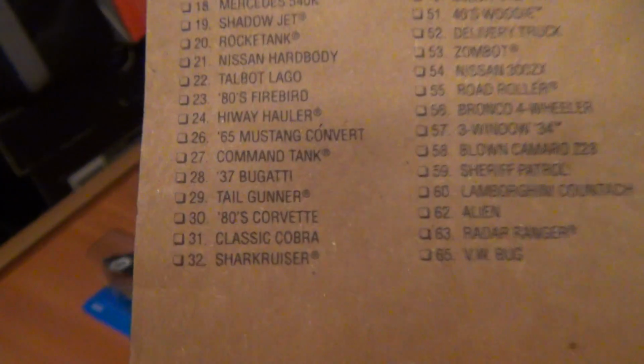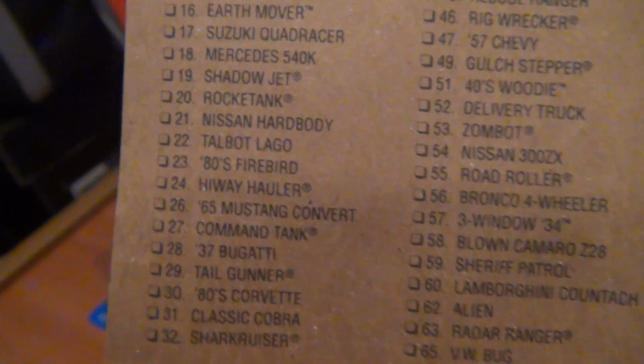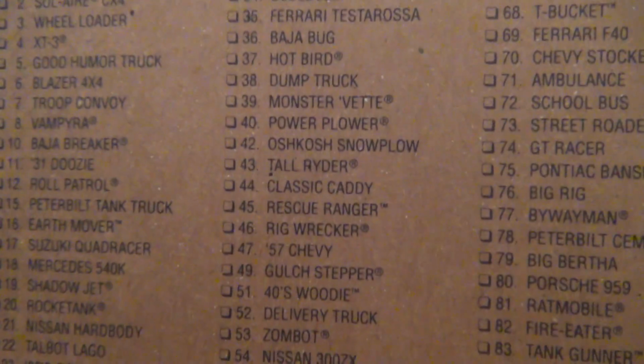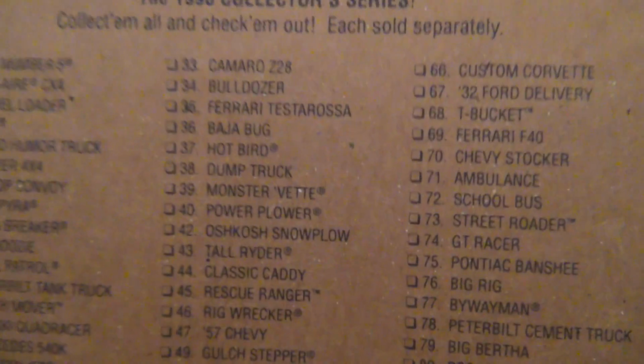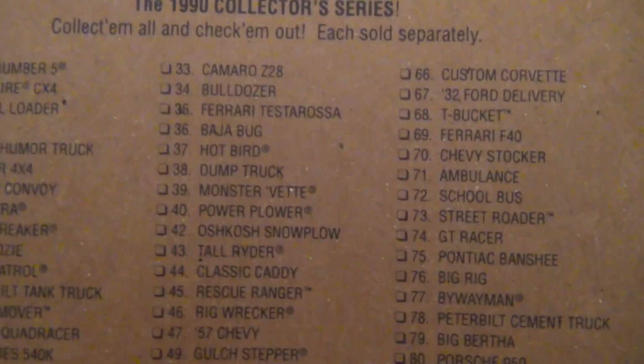And there's some extremely rare ones, especially that 80s Corvette. That one's really expensive. And the 57 Chevy, that one might be as well. I think that one's got chrome Hot Wheels on it, and especially the Hot Bird as well. That one's really hard to get.